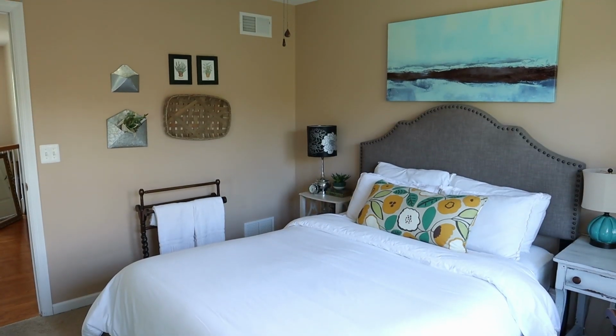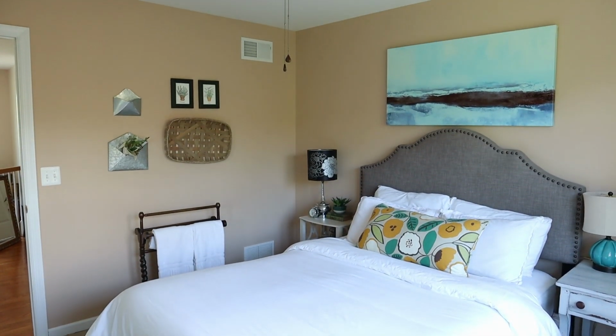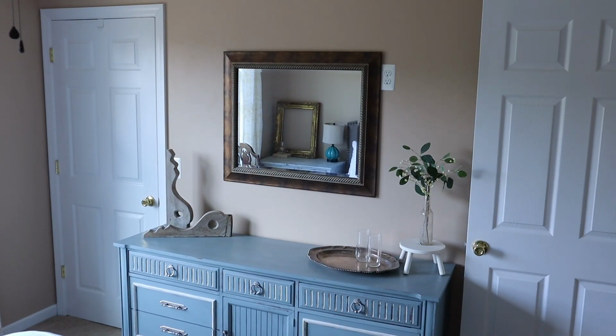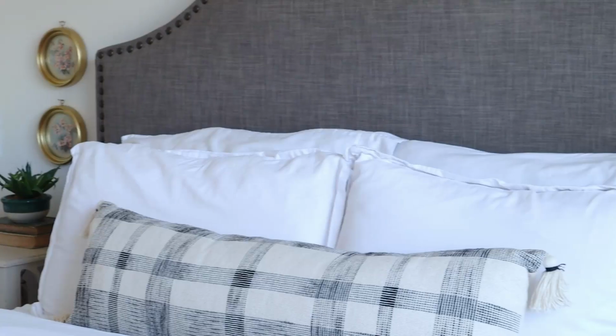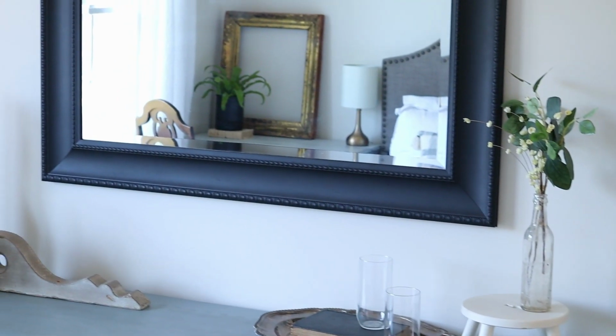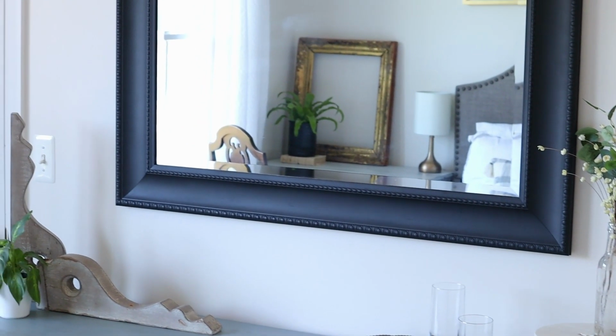If you're feeling stuck on how to change the look and feel of a room in your home, I'm going to show you exactly how we updated our guest bedroom to take it from mismatched and random to cohesive and beautifully decorated. And we did it all for under $350. Here is how to get started.